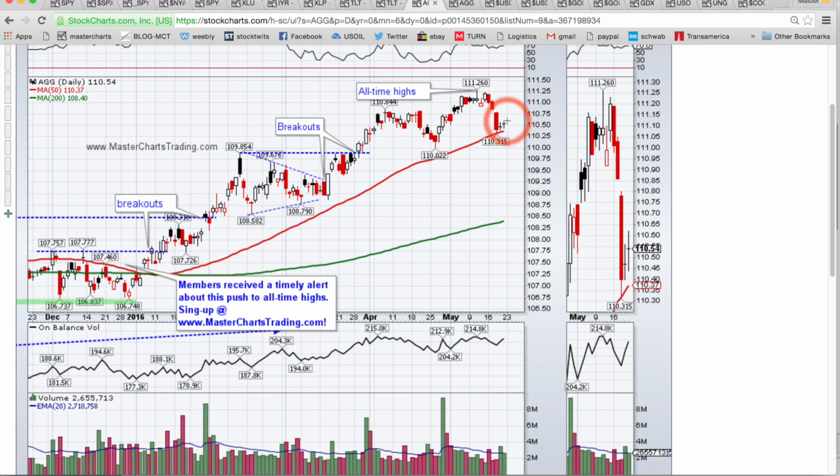Not a very good looking candle here. Maybe we're building a rising wedge, and maybe we'll get a breakdown below the 110.31. But all-time highs are bullish, so if we do get a pullback, maybe to the breakout level, maybe even to this breakout level, that could be a nice buying opportunity. We'll see where it goes.